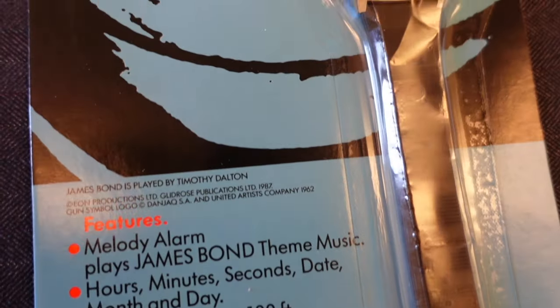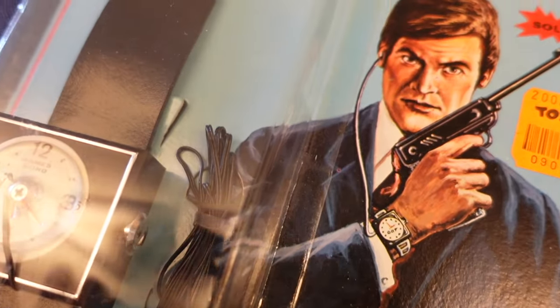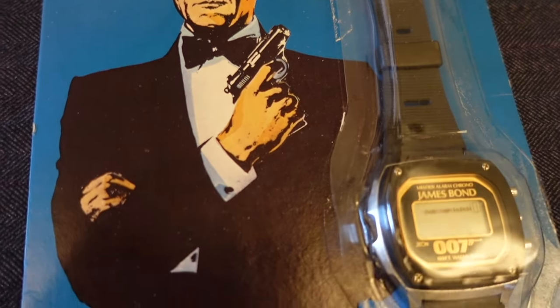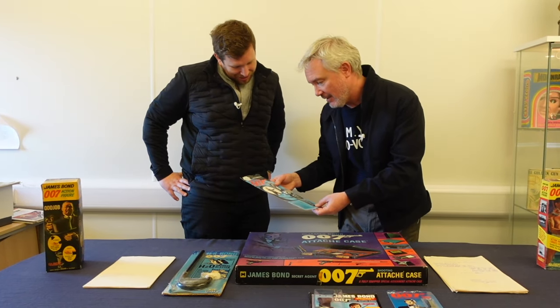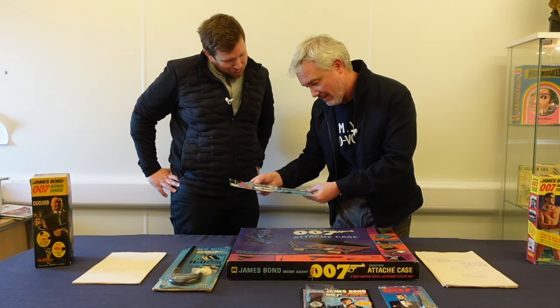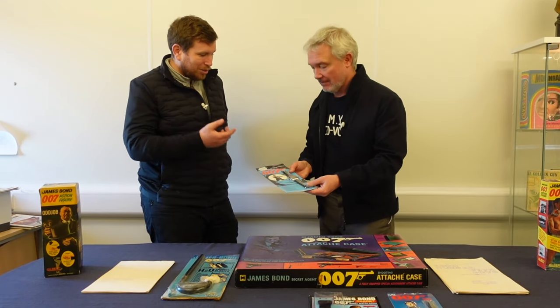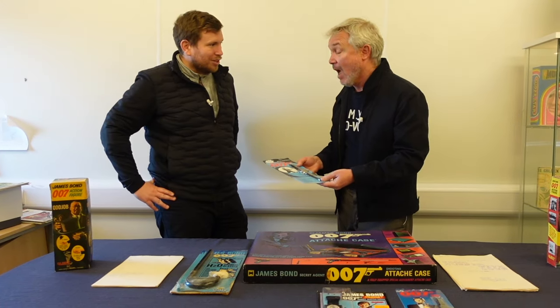Brilliant. Now, I know there are lots of watch fans out there. I spotted these in front here. What have we got here? So not quite a mega Rolex, but we've got the next best thing. We've got some promotional watches. Okay, so that's a Timothy Dalton era official quartz watch. But again, these are making relatively good money now, especially one in its bubble. You're looking at probably $200 to $300.